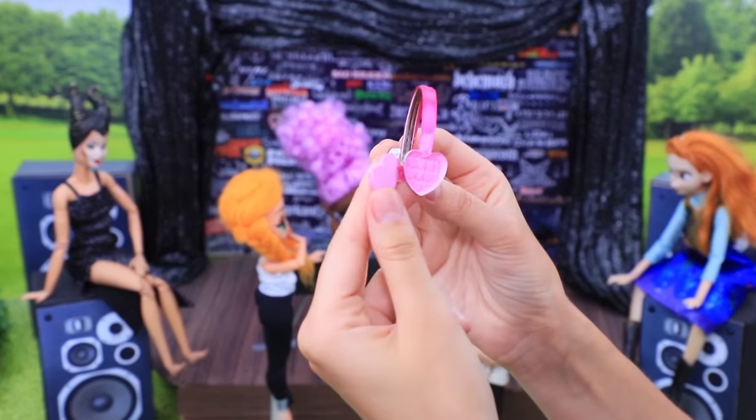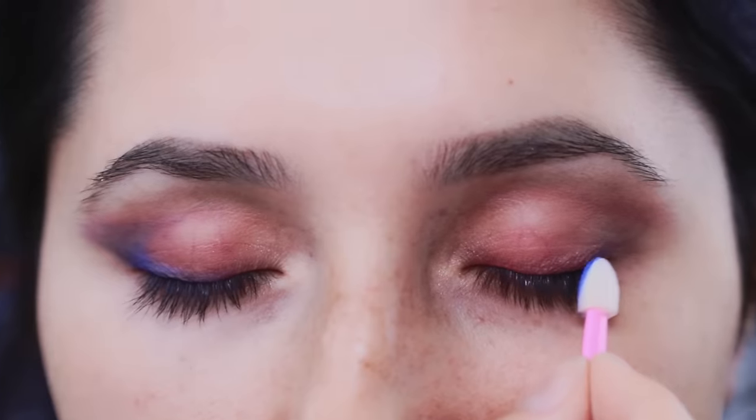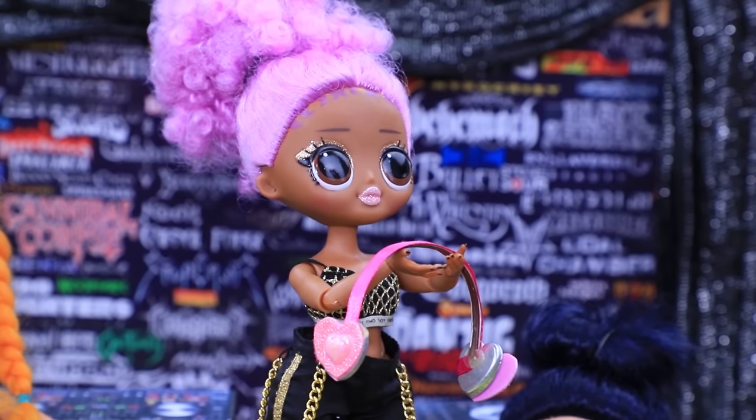Concert makeup is always really bright. One color first. The pink eyeshadow is cute, but we're missing something. Hmm. Use the second headphone. Oh, that's better. Blue corners make it look so cool. Naomi is ready to get back to work. Party all night.